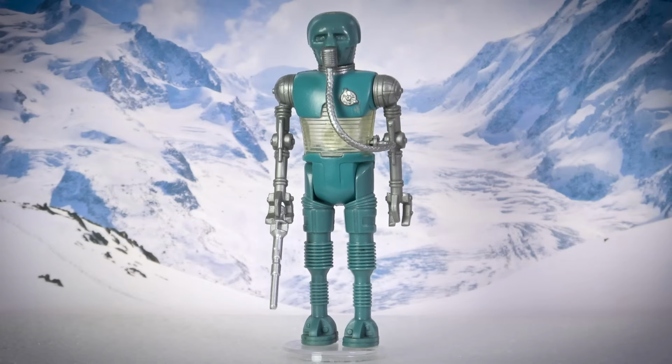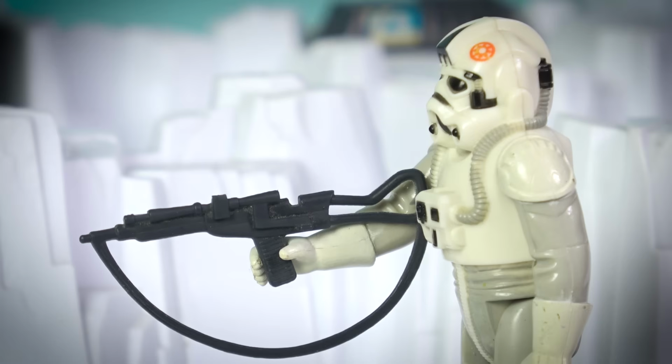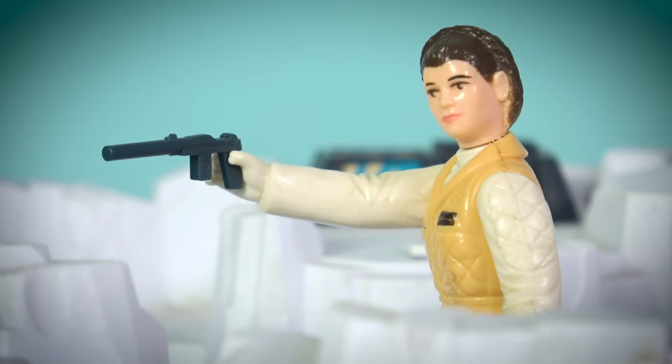The AT-AT driver has an excellent sculpt, and he was a very welcome army builder addition to our Imperial ranks. The figure comes with a laser rifle that features a sling, and just like the Stormtrooper and Snowtrooper that came before him, he has no neck articulation, due to his helmet and torso being sculpted into one piece. Hoth Leia comes with the same blaster as her previous 2 action figures, with this weapon now becoming one of the most expensive vintage Star Wars accessories to purchase on the second-hand market.